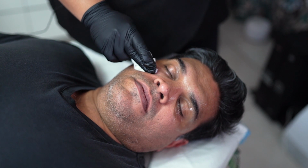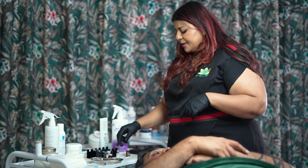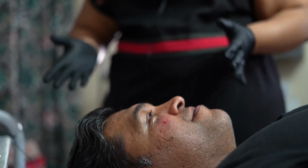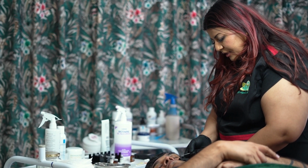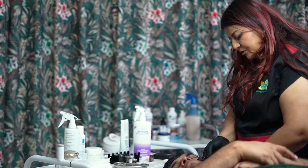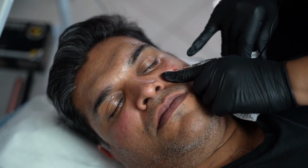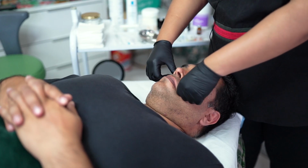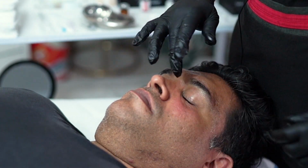Today it goes away. Another issue with under eye filler, besides the swelling, is something called Tyndall effect. So Tyndall is a blue-gray discoloration under the skin, and as soon as you dissolve, that disappears. From 2 weeks onwards, you'll start getting an improvement, and then we'll see in a month or so.